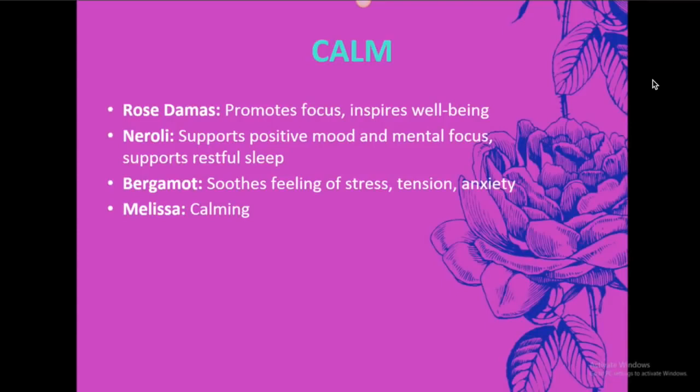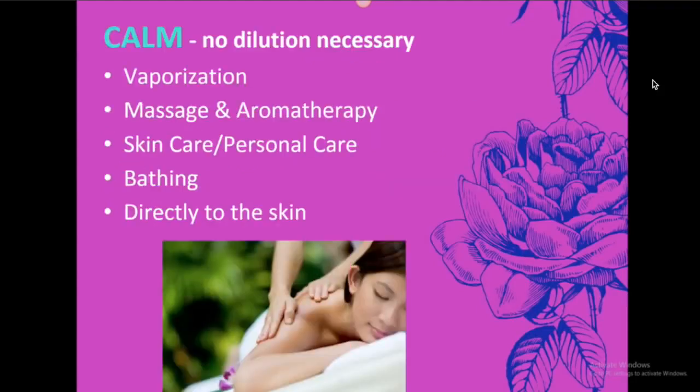Bergamot was put into the product because it helps with stress, tension, and anxiety. And melissa was added into the product because of its calming effect on your body. Now, something really great to know about essential oils is there's much research that has been done on these oils and their effect on the body through aromatherapy and direct access to the skin. Now, let's take a look at Calm and actually how you can use it, the different ways to use Calm. There's no dilution necessary with Calm unless you're dealing with young children or babies. Then you can dilute it with the fractionated coconut oil that comes with the product.